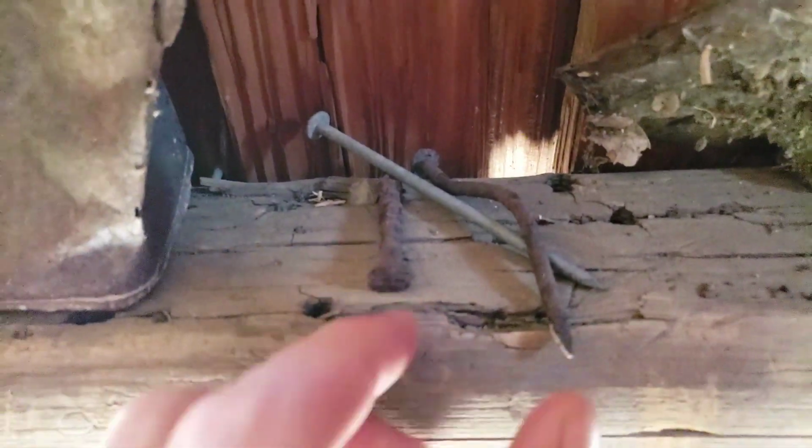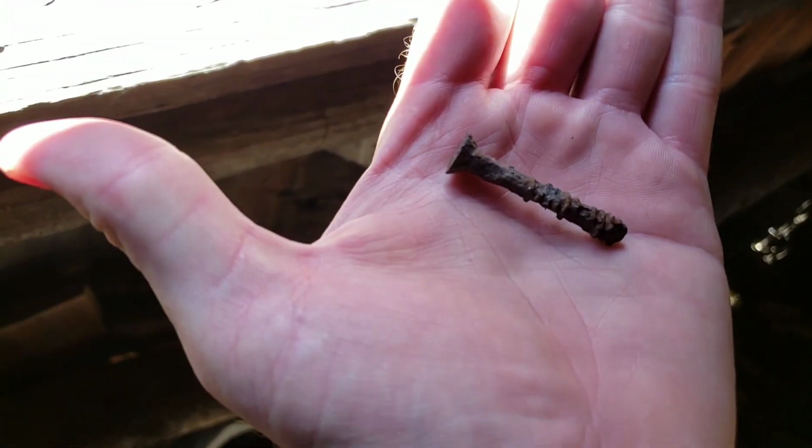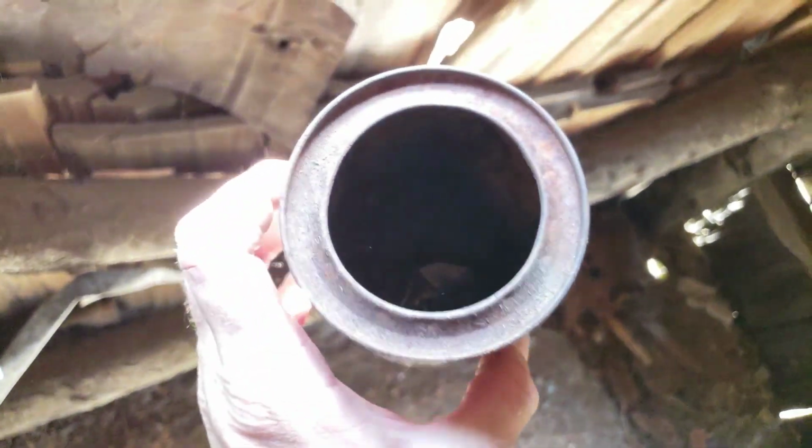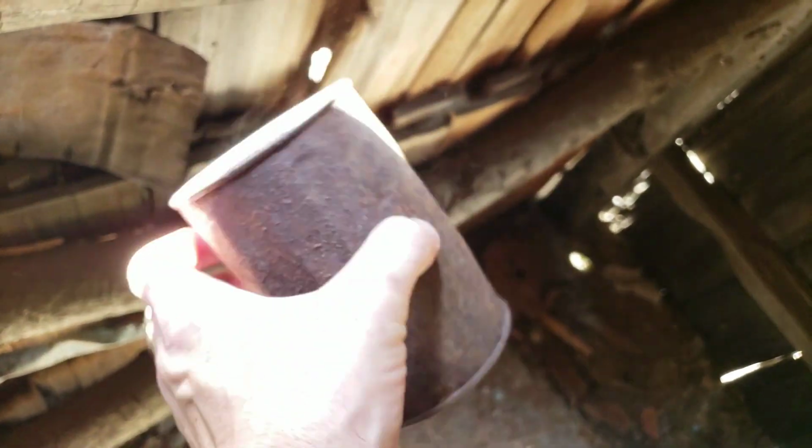And an assortment of nails. A pretty cool little screw. It's a little flathead. And a can that looks like it's in pretty good shape still. It was in the middle of the bushes. So anyway, get another view of the cabin before I get out of here.